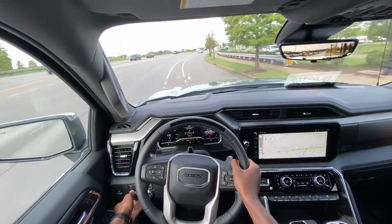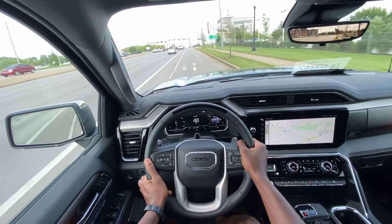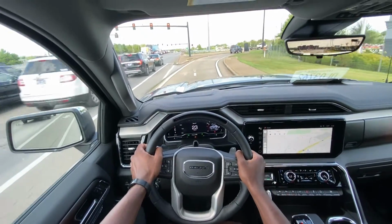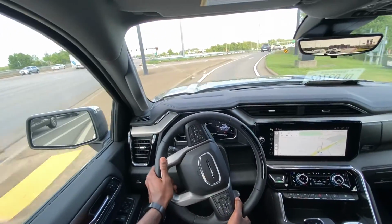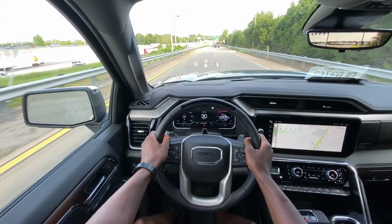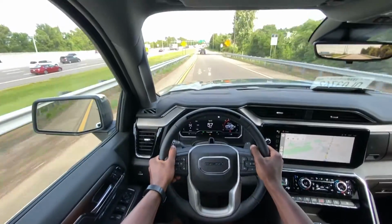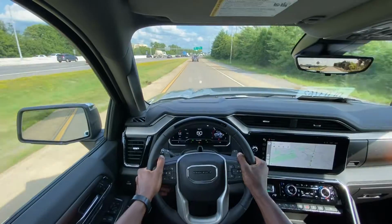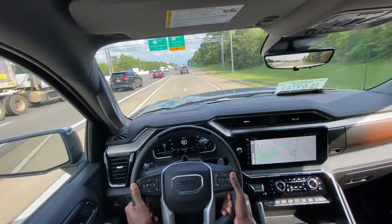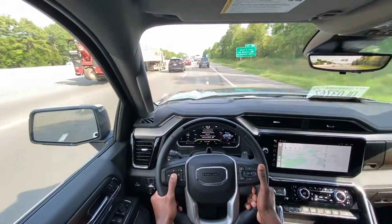I'm gonna put it in the sport mode and just see if that changes anything. I don't have anybody behind me, so I'm just gonna give it a little pull. And I like that it's a stock system, so it's covered under warranty, all of that. And for how much it costs, it's cheaper than getting an aftermarket one, you would think, especially not having to pay the install and all that. So I would highly recommend getting it if you're gonna do that to your truck anyway.